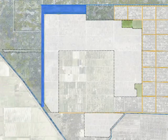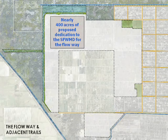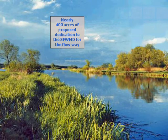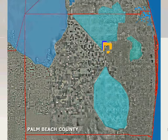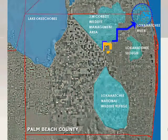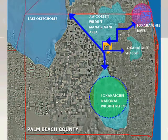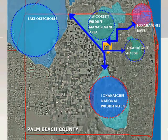This system forms a first major functional sustainable feature, the flowway and the green trails we shall create along it. We are proposing to give a conveyance of nearly 400 acres to the South Florida Water Management District. The wetland flowway incorporated into the project provides for the first time, after many decades, the ability for regional water managers to restore the connections between the only federally designated wild and scenic river of South Florida, that is the Loxahatchee River, with the Loxahatchee National Wildlife Refuge and other surrounding wetland and water areas.